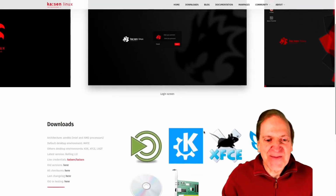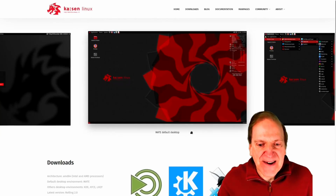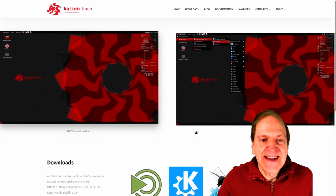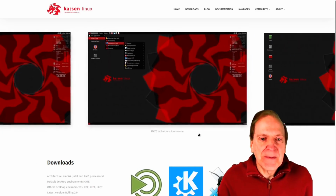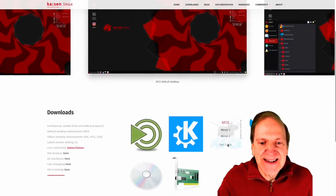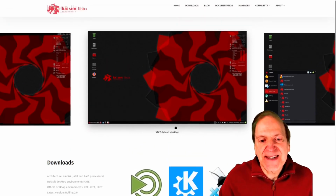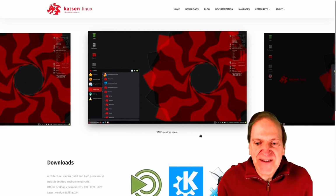I'm here at the download page, and looking at this, I can see the different flavors they got here. We got Mate, and that's looking nice. I think that's their default, and then that's kind of their menu layout and their tools menu. That's cool. And then XFCE desktop, which is really nice. That's kind of one of my personal favorites.